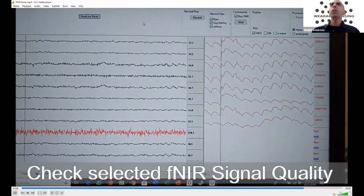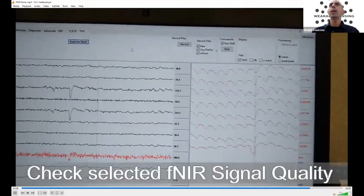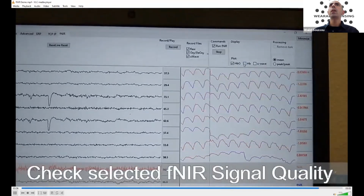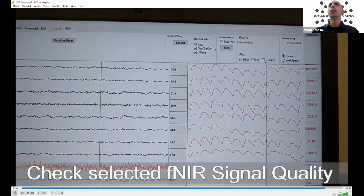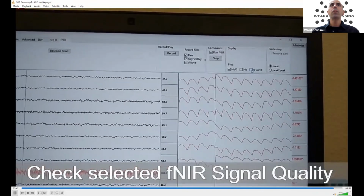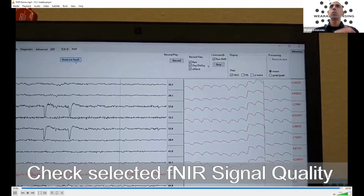When you're done, you can go into the viewer where you can see the EEG data simultaneously with the fNIR data. So here was a blink in the EEG, and here's the fNIR data. You can view the oxygenated hemoglobin, deoxygenated hemoglobin. You can activate the Mayer wave removal or not activate it. All the data can be saved and output raw. You have also the ability to reset the baseline, which is an important aspect for fNIR since we're looking at changes in the oxygenated hemoglobin.